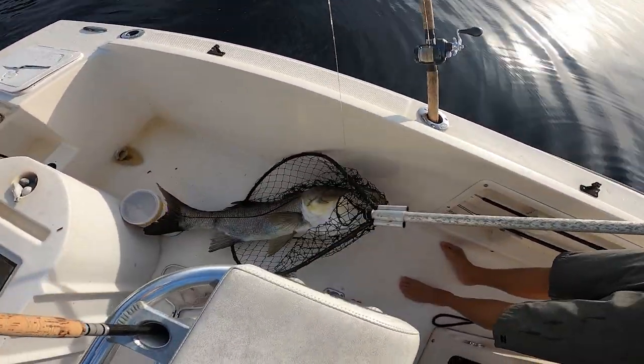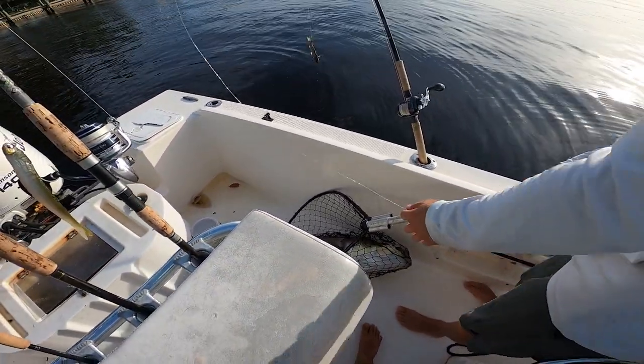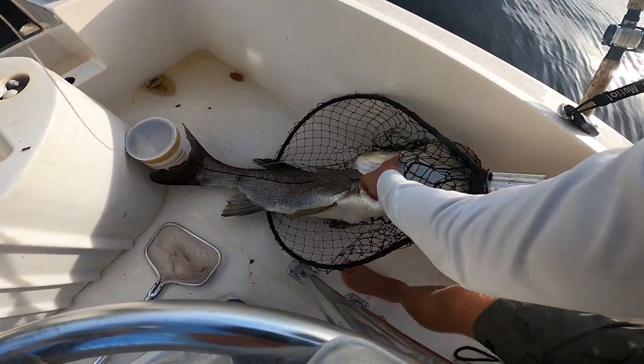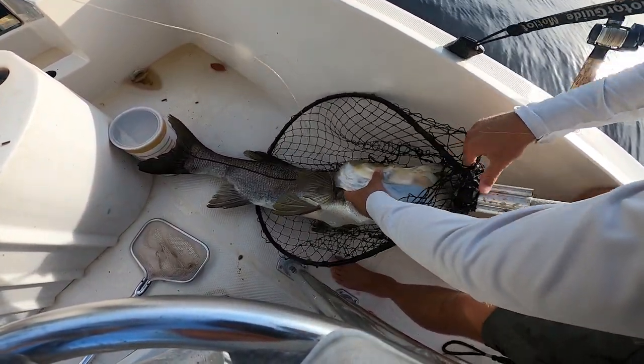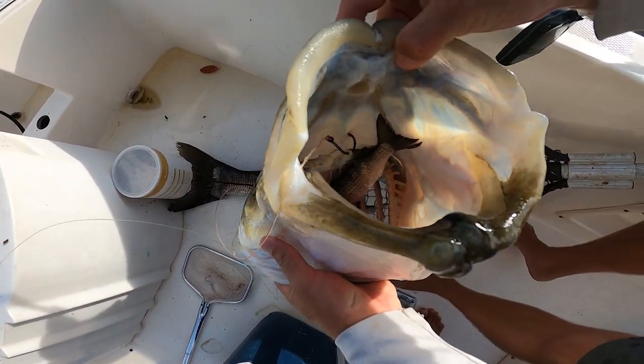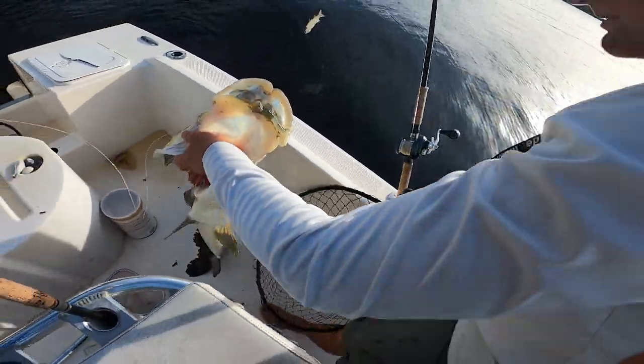What the? He is spawned. Dude, that's the most spawned out snook I've ever seen in my life. That is not healthy. No, it's not. It's really not. He had a nice silver. Hold on. Oh, I'm barely in there. Look at his eyes. He looks like he's dying. Doesn't he? He needed that bait.